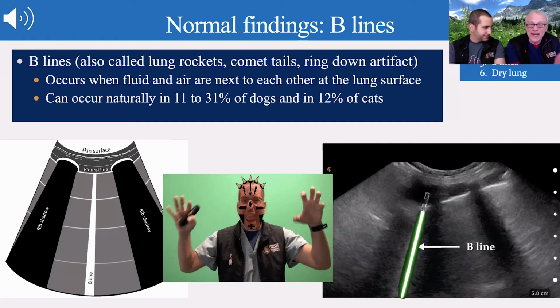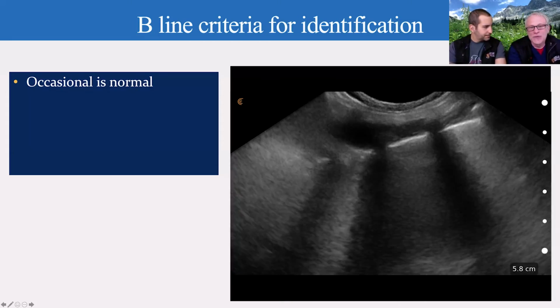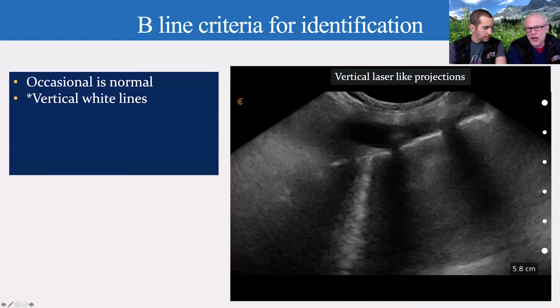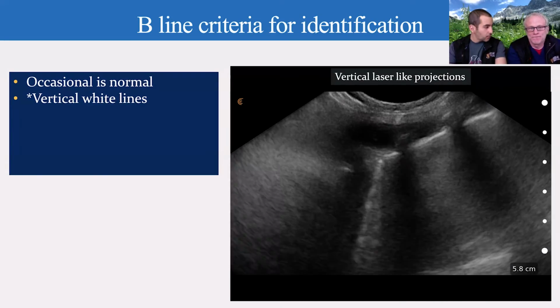All right, Dr. Boysen. So the point is, we get these vertical lines. Let's talk about the specific criteria when it comes to B-line identification. As we said, occasional is normal. We're seeing a vertical white line as opposed to horizontal white lines, which we call A lines. We didn't go into detail on that, but these are vertical, laser-like white lines.